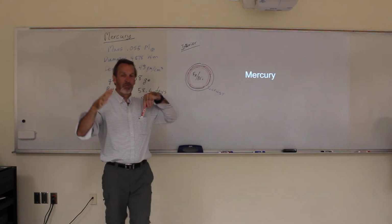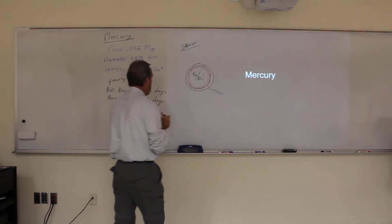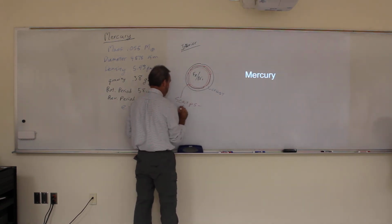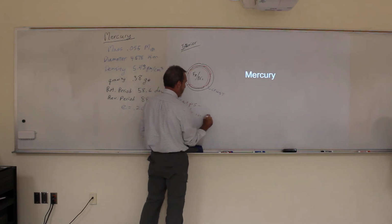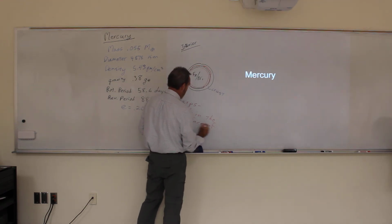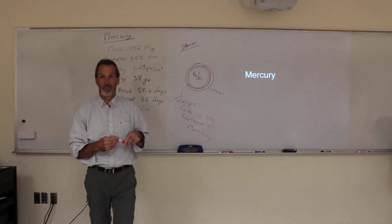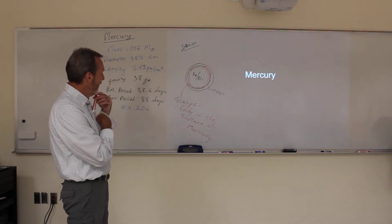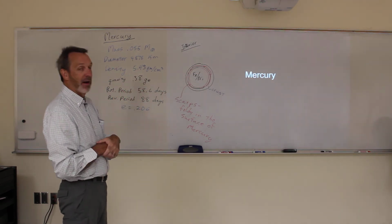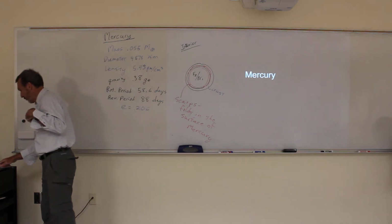As the crust would fall in on itself, you would get these lines on the surface. We call these scarps. These are folds in the surface of Mercury. Actually, a scarp is a fold in the surface anywhere, but we see it predominantly on Mercury because its iron-nickel core was so large, and then it solidified, it cooled and shrunk in. Okay?